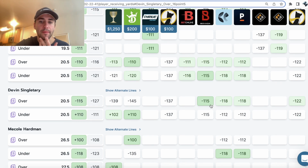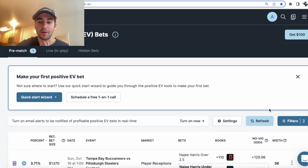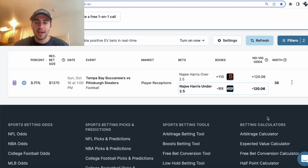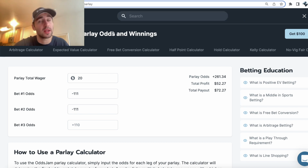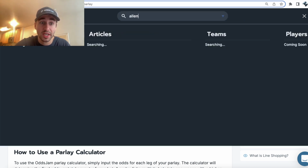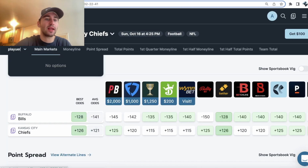But it looks like Thrive, you can see, they moved their line on Devin Singletary. Over 16.5 is what it just was. They just pulled it. So they realized I was about to bet it. But there was one last one I wanted to look at, which was Josh Allen rushing yards. So if I go to the Bills game, what I can do is just be like, okay, player rushing.